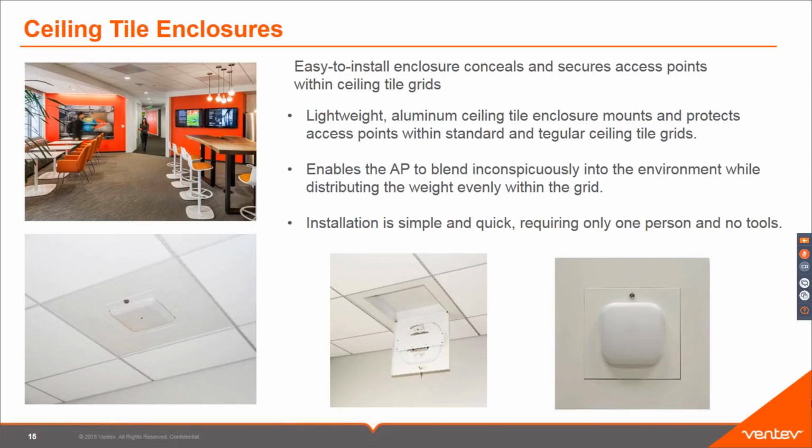There are some benefits to them, and one of them is aesthetics, because it gives you a more seamless look. But it also gives you a security feature because it has a lock and hinge door that allows you to manage the access point with ease. It also secures the access point while enabling it to blend inconspicuously in the environment in the drop-down ceiling grid.